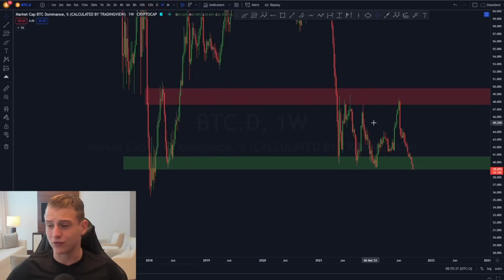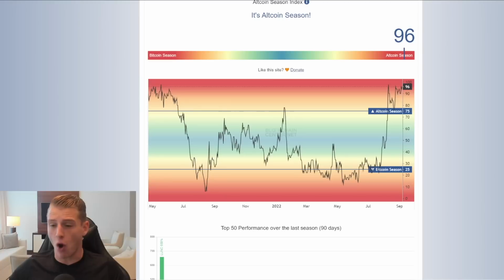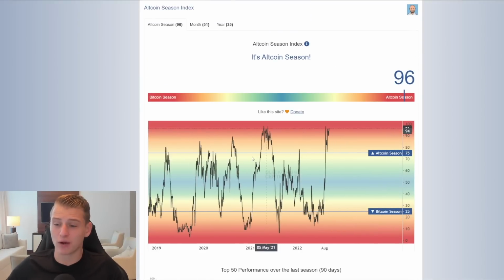We are currently clearly trading on a support box. So buying altcoins right here is, in my opinion, not a smart choice. And also, if we look at the altcoin season index, we can currently see it is altcoin season. It's 96 on the index. And usually, if you look back at the history of the altcoin season index, it is a bad time to be buying altcoins if we are in altcoin season, and it's a good time to be buying altcoins if we're in Bitcoin season, meaning that we're at the lower side.